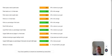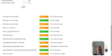What it tells me is that on the first line, my panel labour cost over panel sales is 80%. So it should be about 40%. So what we're basically saying here is that if you do a $100 panel job, the wages should be 40. But in this instance, with this model that I put in, the wages are 80.